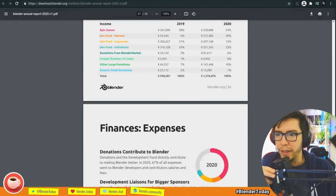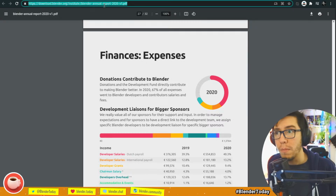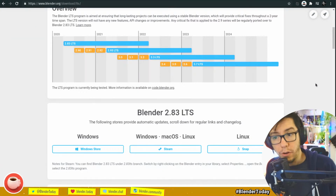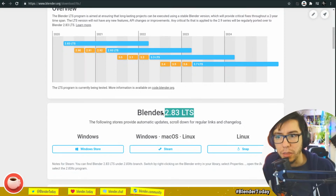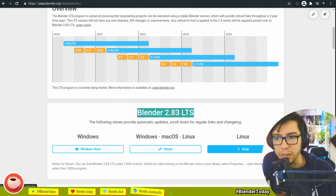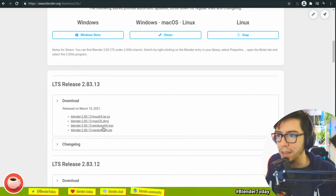The other announcement that I want to make this week is that on Wednesday there will be a new Blender LTS release. If you go to blender.org/LTS, you'll see the long-term support program, which at the moment only has one release, 2.83, which keeps getting updated. There have been 13 releases so far, and on Wednesday there will be release number 14. So if you are using this version, remember on Wednesday, or if you're using the Windows Store, Steam, or Snap, it's going to update automatically. Otherwise, you can download it from the usual places.